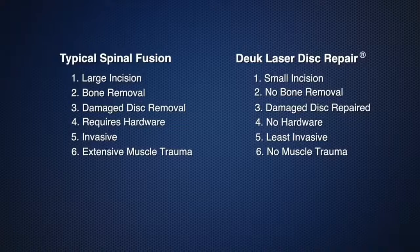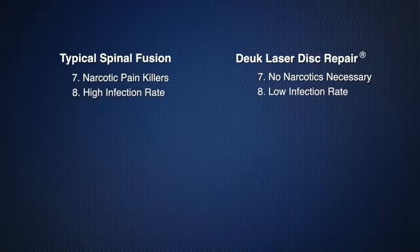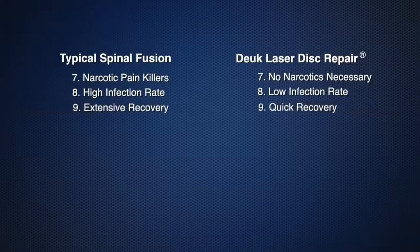With spinal fusions, patients are required to take highly addictive narcotic painkillers, which can cause constipation, bowel, and bladder complications. Due to the minimal pain, narcotics are not needed with the Deuk laser disc repair. Spinal fusions have a high risk for infection. The Deuk laser disc repair has a very low risk for infection. In the 7 years the Deuk laser disc repair has been performed, there have been no infections. Spinal fusion surgery has a very long recovery and requires a great deal of physical therapy and time.